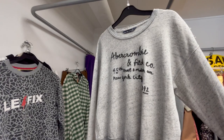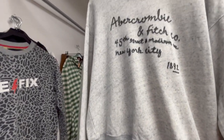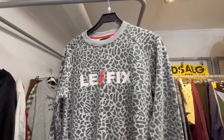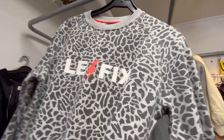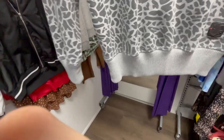This I also bought, an Abercrombie and Fitch sweatshirt. It's kind of a little bit retro. I really like that. It was super soft. Lafuix, a very well-known brand here, quite expensive, but this was, as I say, most things in this shop are pretty inexpensive and you can get some good bargains. I love that. What have we got next?